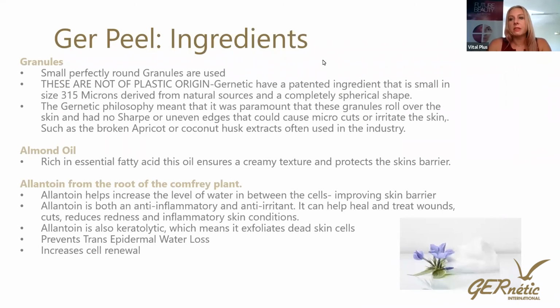So Ger Peel ingredients, and some of these are updated ingredients. The granules that we use in Ger Peel are small, perfectly round granules. These are not of plastic origin. GERnétic have a patented ingredient that is small enough in size. It's 315 microns, derived from natural sources, and it is completely spherical in shape. The GERnétic philosophy means that it was paramount that these granules roll over the skin and have no shape or uneven edges that could cause microcuts or irritate the skin, such as broken apricot that is sometimes used, or coconut husk.